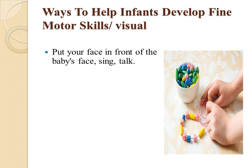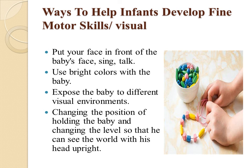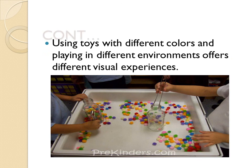Put your face in front of the baby's face, sing or talk. Use bright colors with the baby. Expose the baby to different visual environments. Change the position in which you hold the baby, change levels so it can see the world with his head upright. Using toys with different colors and playing in different environments offer different visual experiences.